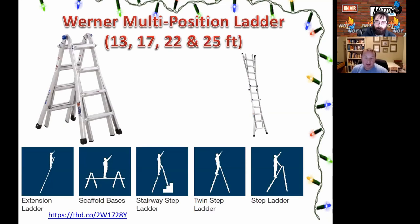What's also cool about these is if you look in the lower right-hand corner of the picture, see where it says step ladder? My driveway is at a slope. So when I want to get up onto my roof, I put it in that position and it's a lot safer, because with the way the driveway is, I can go up and down way easier. If I put it in an A position, it's kind of tilting back, and you don't want that to collapse on you. That's a good point.